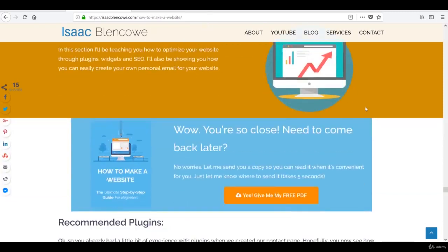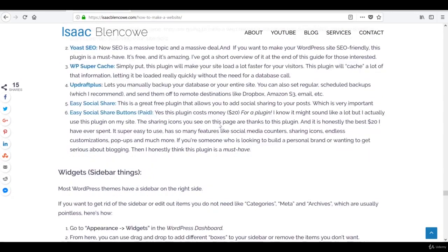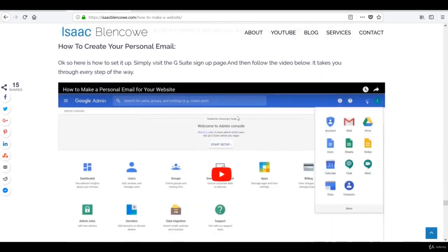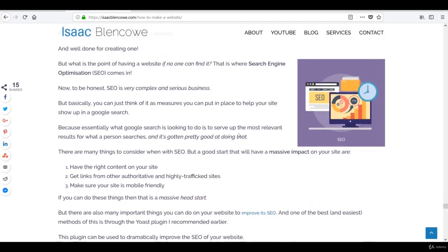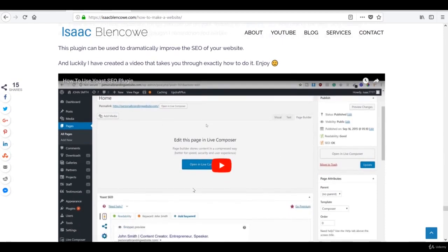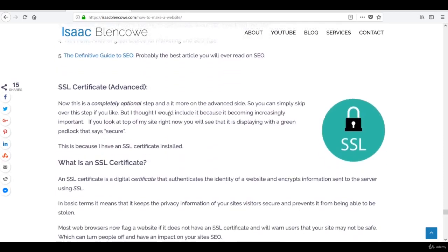And if you go to step 6, optimize, you'll see that I've gone into detail with some recommended plugins for optimizing your website. As we scroll down, I go into more detail on SEO, and I take you step by step through how to use the Yoast plugin. I've also got some helpful resources here with more information on SEO.